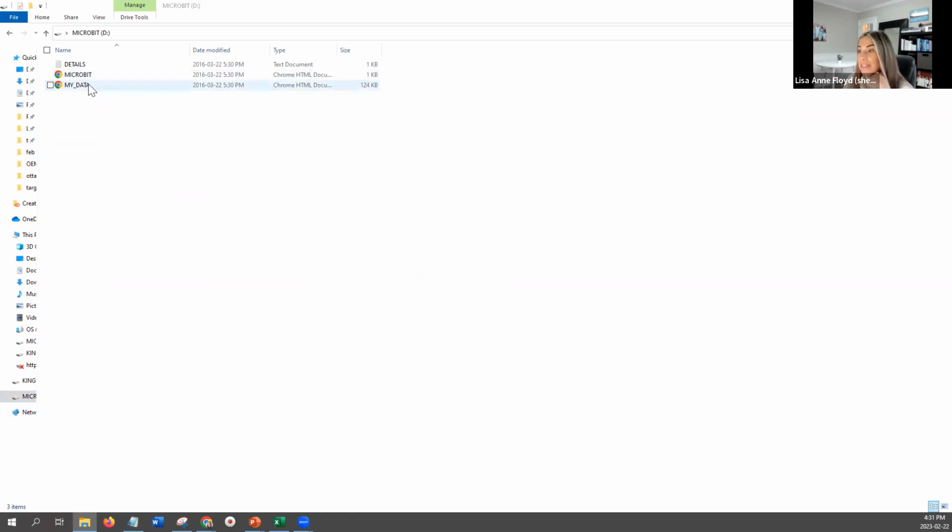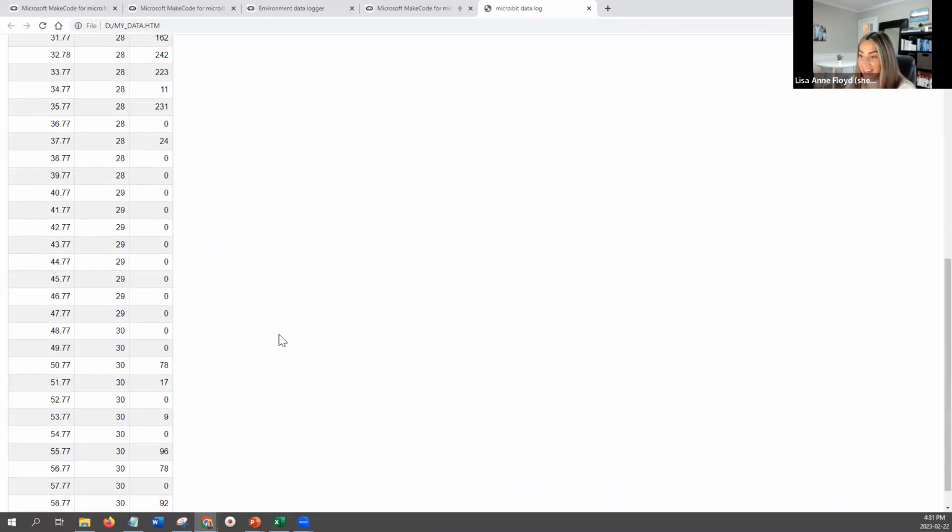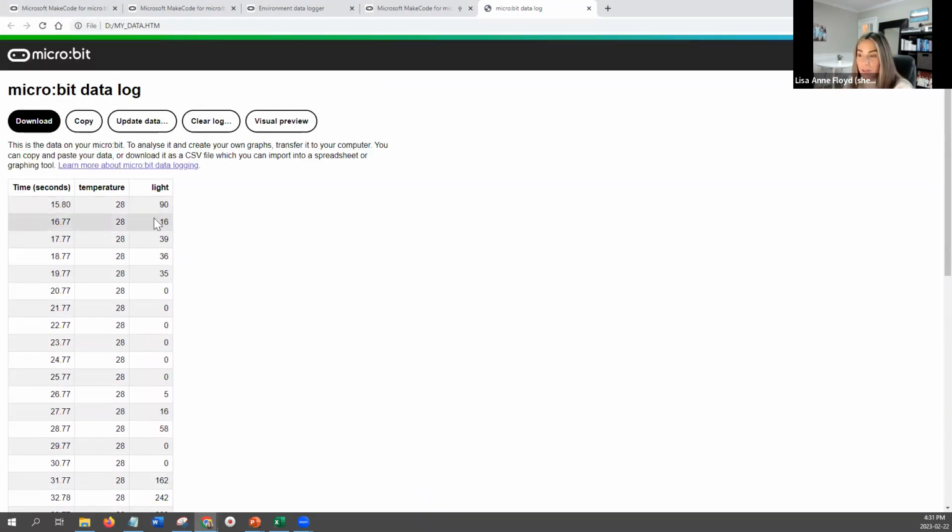So I'm going to click on my data. And then when I click on my data, you will see, boom, all of the data that I just collected, you can now see on my screen. The seconds actually start when you download the program onto your computer. So when you import this into a spreadsheet, which I'll show you how to do in a bit, you can either change the time to 0 if you want, but you can see that it's collecting data every second. So 15.8, 16.77, 17.77, 18.77.